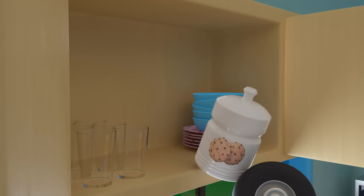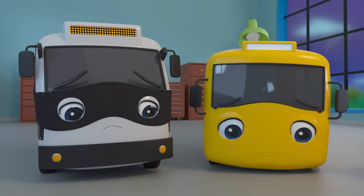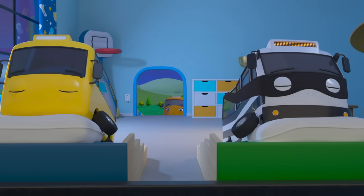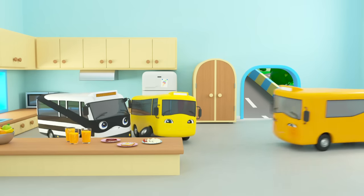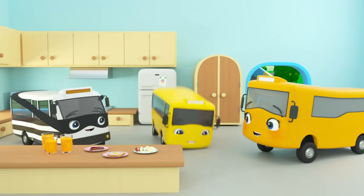She's very disappointed in Buster and Bandit. The two little buses are very sorry. They'll go back to bed now as they're told. But the next morning, Buster and Bandit have surprised Mommy by making breakfast. They wanted to show how sorry they were.